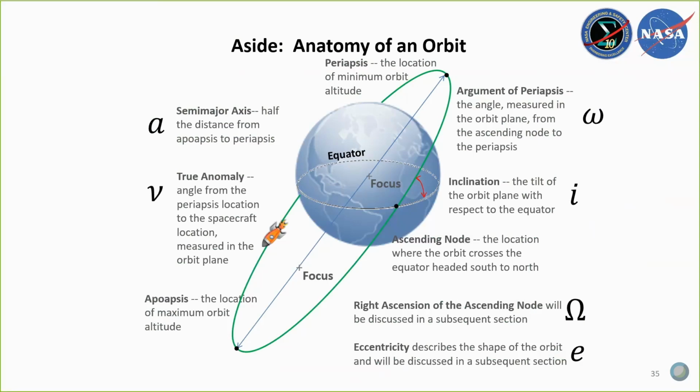So let's get into some new material. We're going to start part 2 now, which is our focus on the two-body problem. I need to give you a little bit of upfront information because if you haven't worked with orbits before, or haven't worked with them a considerable amount, then some of the terminology may be new to you or a little bit strange. There are a lot of parameters involved here.